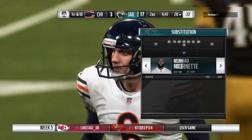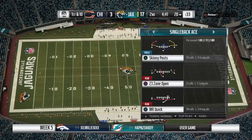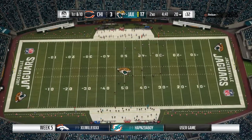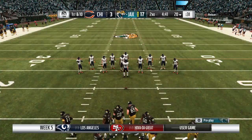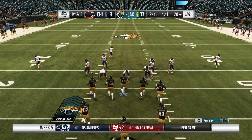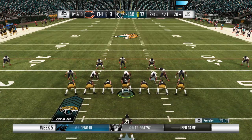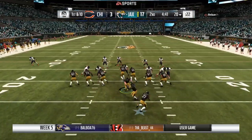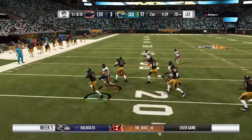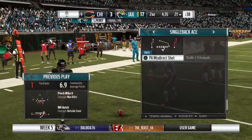Out comes the Jacksonville offense as they get set to take over here. And they have to be pleased with the way that they've moved the football thus far. And why wouldn't they be? 2 touchdowns and a field goal in their first 3 possessions. They're playing so well right now, the field goal probably feels like a disappointment.